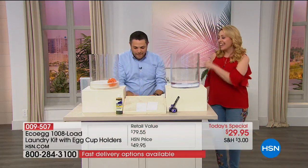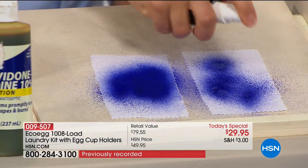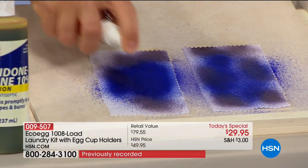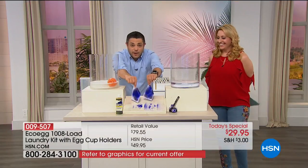I found some more fabric samples. Thank you for doing this again, because everybody wanted to see it again. Okay, so we're going to put some fountain pen ink on here, a tough stain. If you're a parent, you know all about that, I'm sure. And iodine as well. Let's put some of that on there. I've probably gone to town a bit too much, I've put lots of stain on. That's going to really test the Eco Egg.